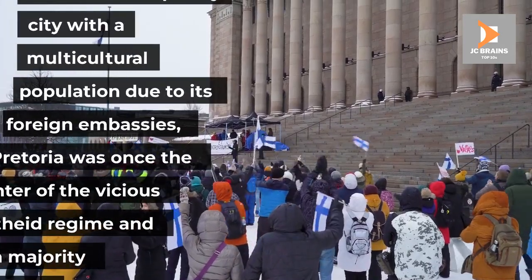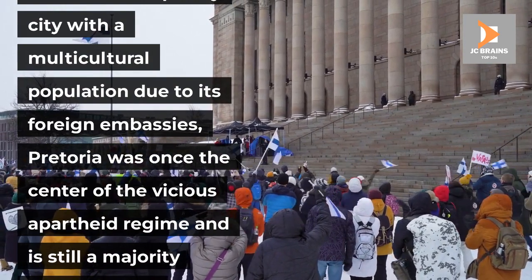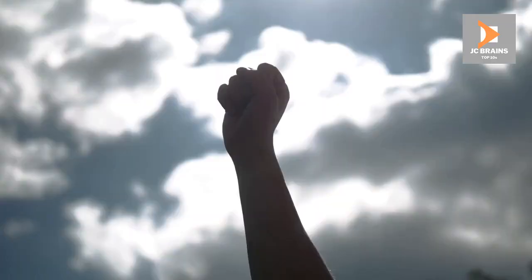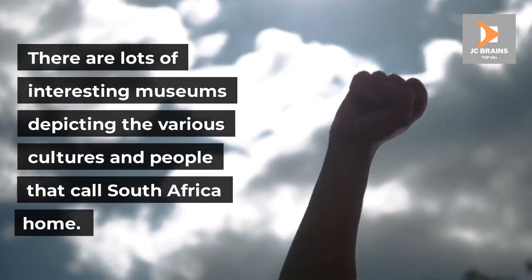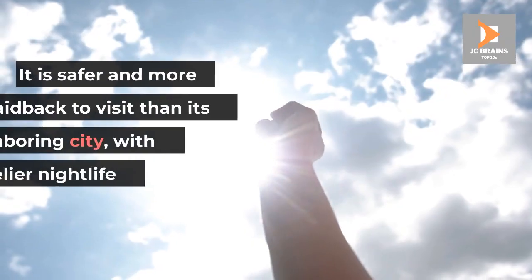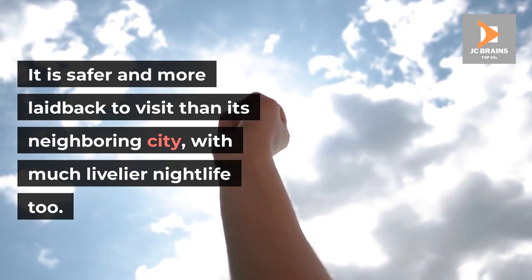Now a contemporary city with a multicultural population due to its foreign embassies, Pretoria was once the center of the vicious apartheid regime and is still a majority Afrikaner city. There are lots of interesting museums depicting the various cultures and people that call South Africa home. It is safer and more laid back to visit than its neighboring city, with much livelier nightlife too.